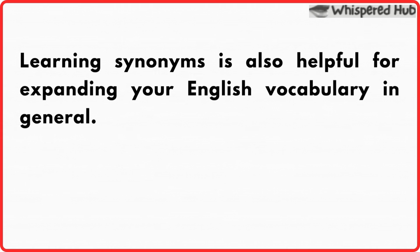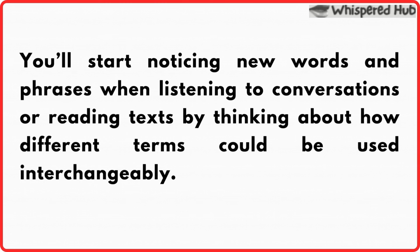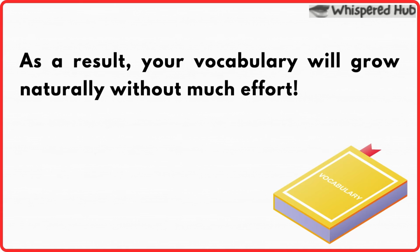Learning synonyms is also helpful for expanding your English vocabulary in general. You'll start noticing new words and phrases when listening to conversations or reading texts by thinking about how different terms could be used interchangeably. As a result, your vocabulary will grow naturally without much effort.